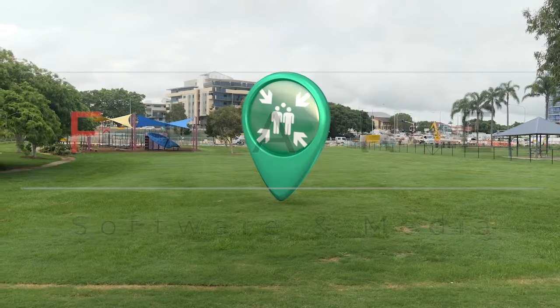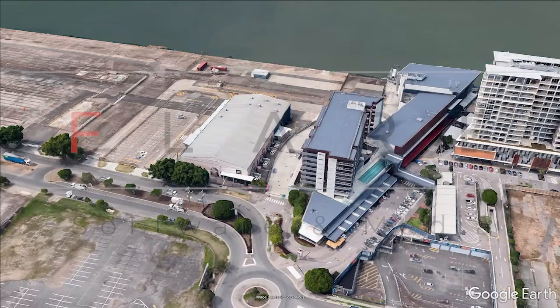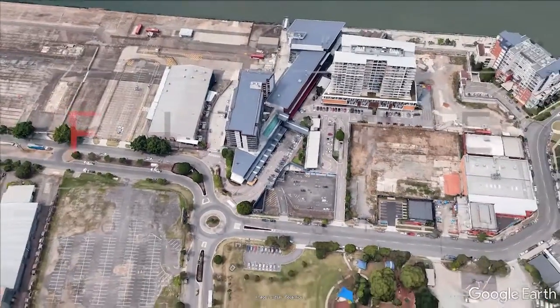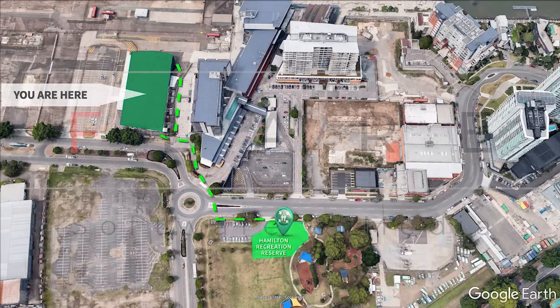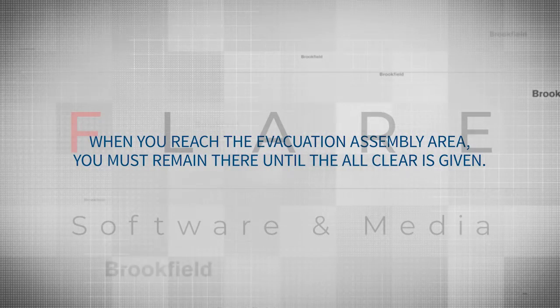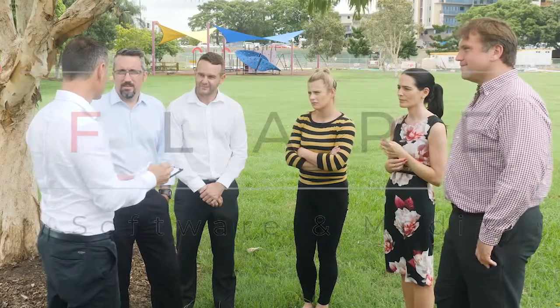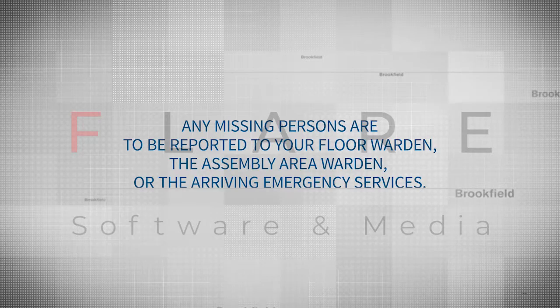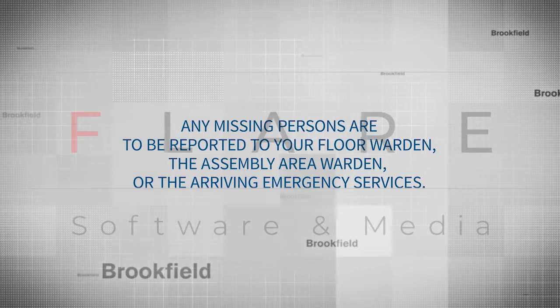Your building's external evacuation assembly area is Hamilton Recreation Reserve. This is your evacuation path. When you reach the evacuation assembly area, you must remain there until the all clear is given. Remain in your work group to assist the wardens to account for everyone. Any missing persons are to be reported to your floor warden, the assembly area warden, or the arriving emergency services.